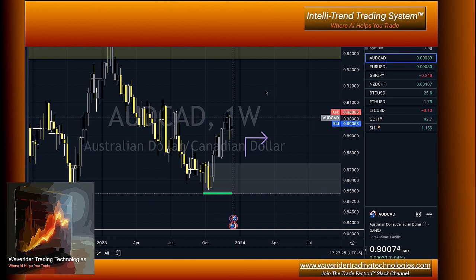Let's start with the currencies. First we have Aussie CAD here. Aussie CAD looks like it's in a little bit of a comeback. Bounced off this order pull down here. Algorithms are showing moves to the upside. Structure is showing moves to the upside. I'm going to stick with my forecast for up to sideways for Aussie CAD.